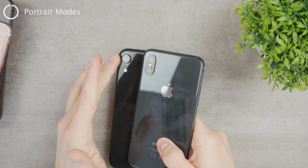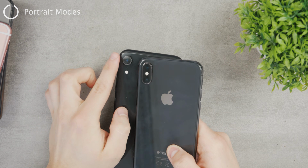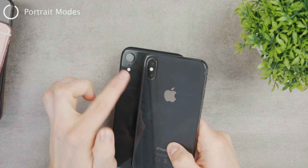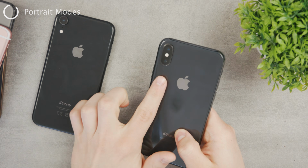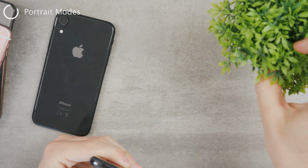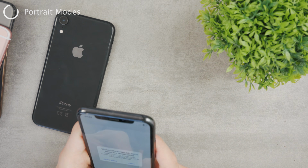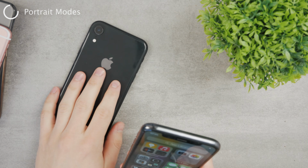of the differences, and I think that both of these cameras are really cool. But here we have the dual lens compared to the single lens setup, and both devices can take portrait shots. But because the iPhone 10 uses the telephoto lens to measure the distance to the object, the portrait shots look kind of different, and I would say that I even like those from the iPhone XR a bit more.